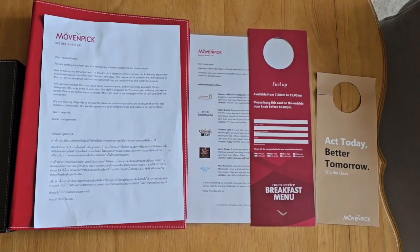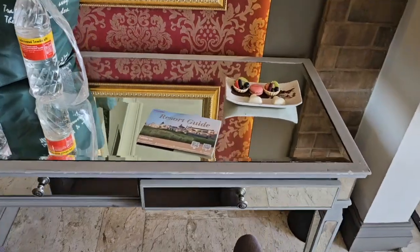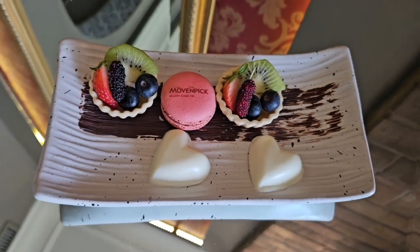Look at this menu, scan the QR code. A couple of notes saying wishing you a pleasant stay. But this is the best bit of the room. Check this out. Very delicate. Oh, look at that. Exquisite. They'll always have these little fancy gold frame portraits here and there.